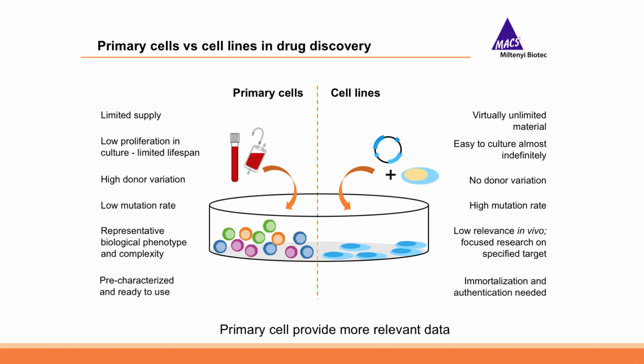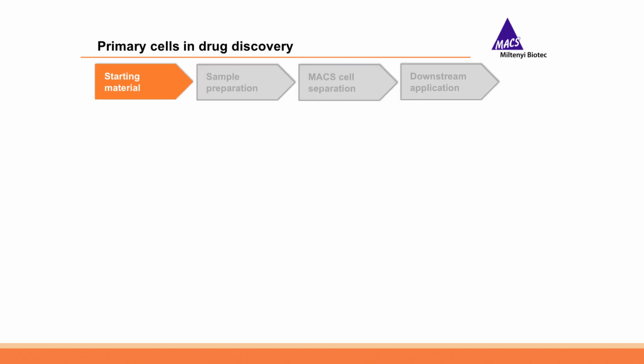How do we isolate these primary cells? Because, of course, somehow we need to come from the actual product to the culture that can be used in assays. So there are 4 steps that we need to take to go from primary cells to cells that you can actually use in assays. First, you have the starting material, sample preparation, MACS cell isolation, and the downstream application. And we'll go through all of these steps very quickly.